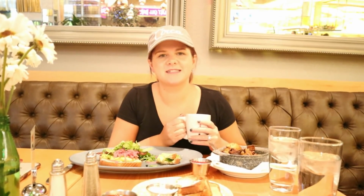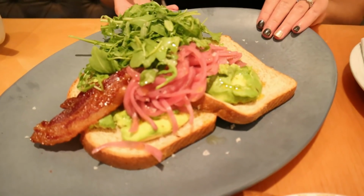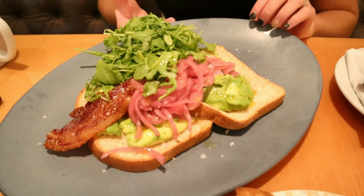Hi guys, we just woke up at Caesars after a really good night's sleep and we are at Cafe Americano. I am having the avocado toast and it is so good. The arugula is fresh, the avocado is fresh. I have pickled red onion and bacon on mine. Delish.